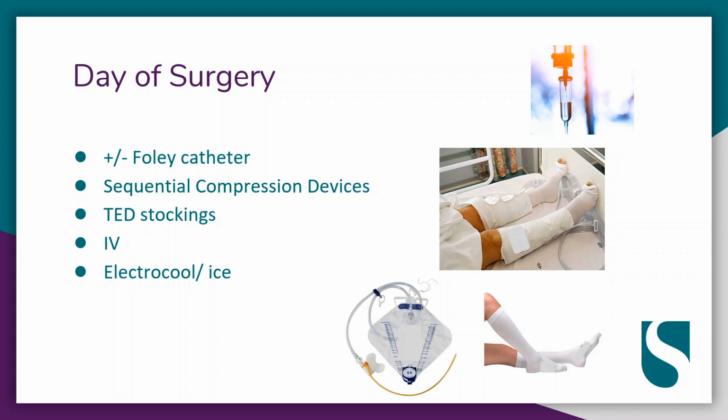Sherry and all the other physical therapists are often waiting for us to be done with that because they want to get you moving on the day of surgery. But some of the equipment that you will come up with is possibly a Foley catheter. That again is determined by your doctor and by your health circumstances. If you do come up with a Foley catheter, it's taken out first thing the next morning. It's taken out by the night nurse before she leaves, so it's usually out before 7 o'clock in the morning.